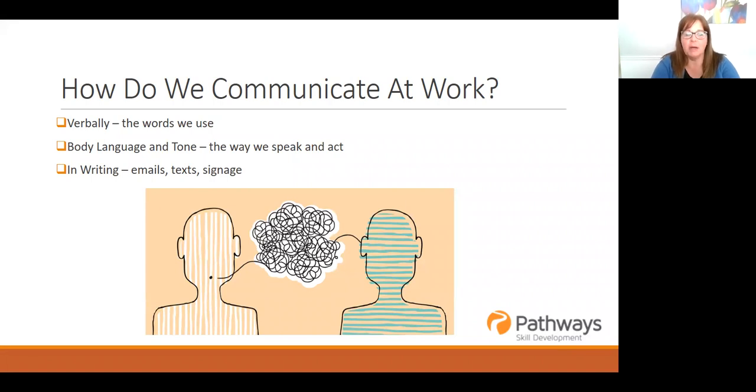So let's start thinking about how do we communicate at work? We communicate in lots of different ways, don't we? So we communicate verbally with the words that we use, talking to people, just basic talking and using words. We communicate a lot with our body language and tone as well. So the way we're sitting, the way we're speaking, the way we're choosing to use our voice when we're talking, and the way we're acting. It's a big difference if I'm like this versus open and talking like this. It gives you a very different perspective on what I'm saying.